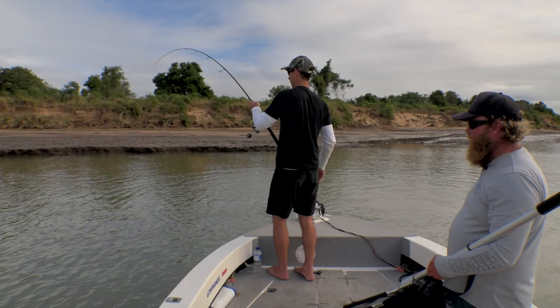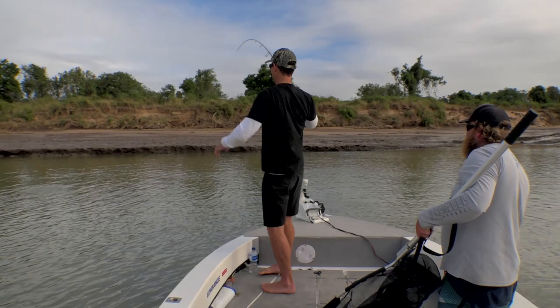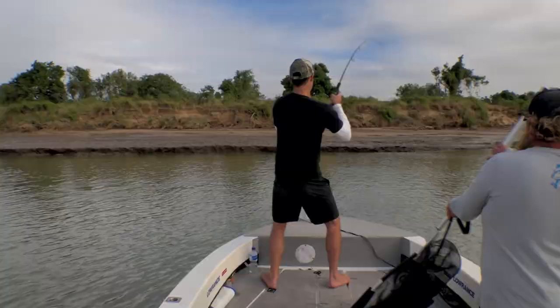Nice fish too. This fight's going on for too long. Sharks. We've seen the sharks on the sounder. This could be trouble. Oh yeah, there's a shark on him now. He's going to have to go for broke. I think he might already have him.